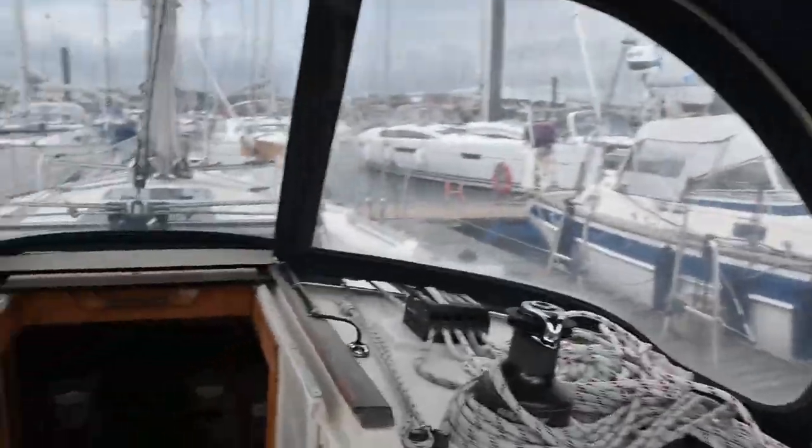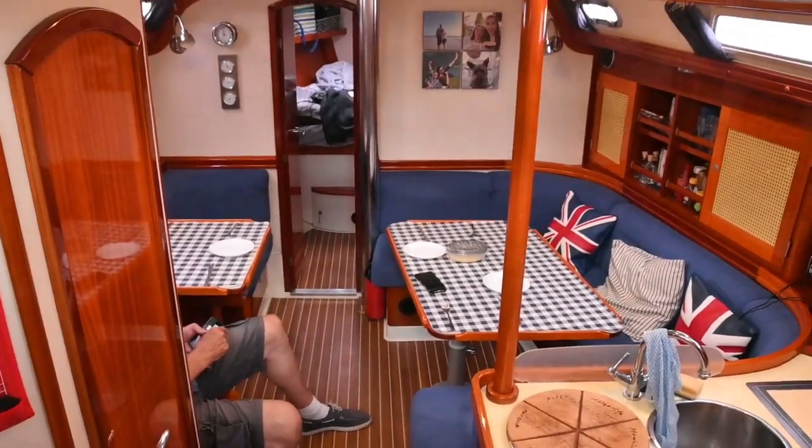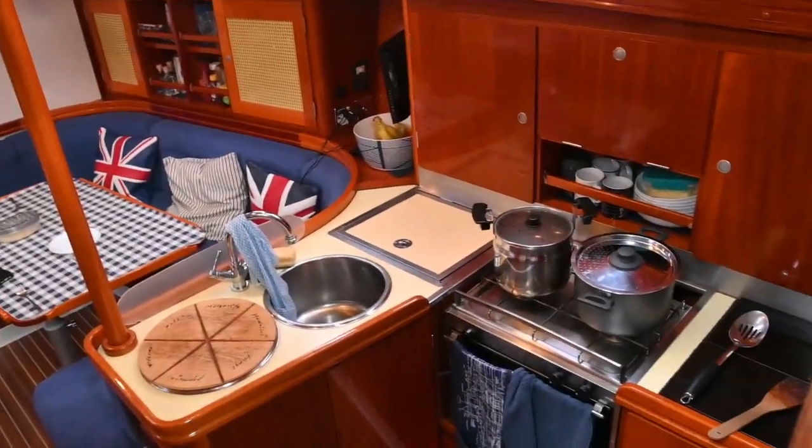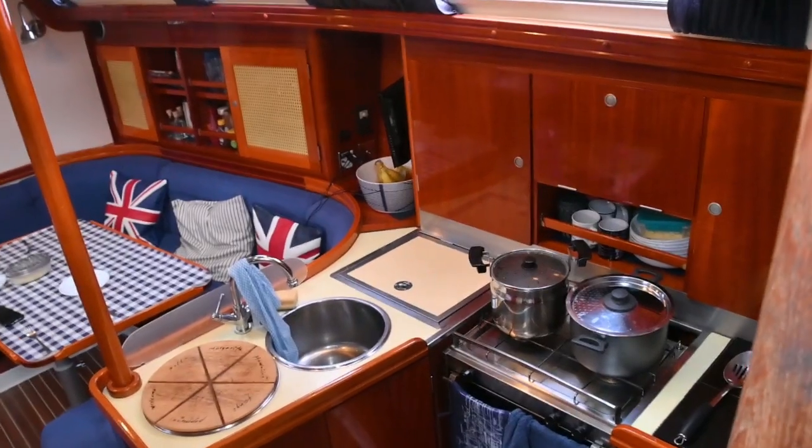We are down below. We're just getting ready for our friends to come around. Dinner table is laid. Dinner is on. They'll be here soon. And we're going to have a nice meal together in port instead.